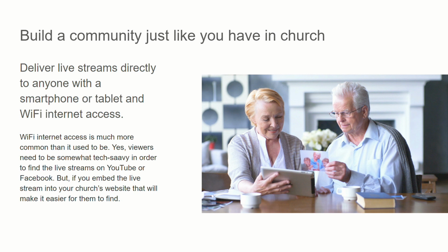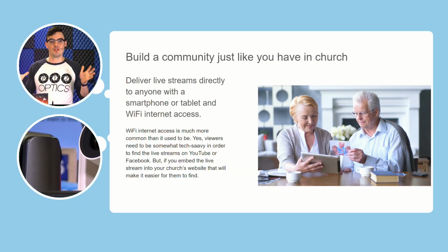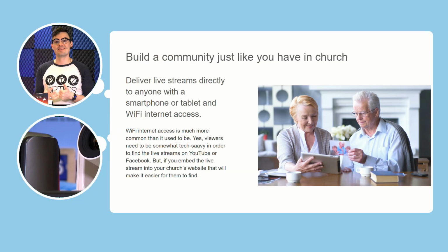So you can deliver the live streams directly to anyone with a smartphone or a tablet that has internet access. Again, this is one of the easiest ways. All you've got to do is live stream to YouTube and Facebook and let people know how to get to it, and you're covering your bases. They could be anywhere in the world and you're covering that base. And I think that's so great.